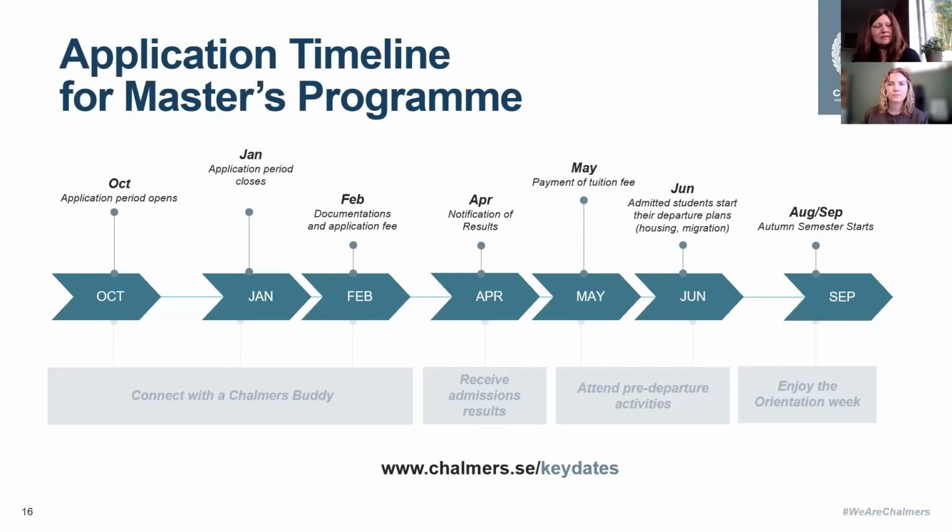So now the application period opens in mid-October. So we're just about there in a couple of weeks. And it closes in January, in the middle of January. So now is when to apply for the upcoming 2023. After the application period closes, you also have some extra time to send in the remaining supporting documents in February. So take a look at the key dates to be able to fit in those dates. It's very important that they arrive on time.